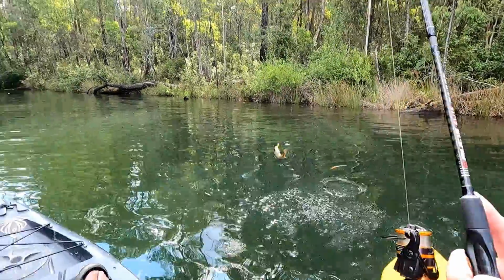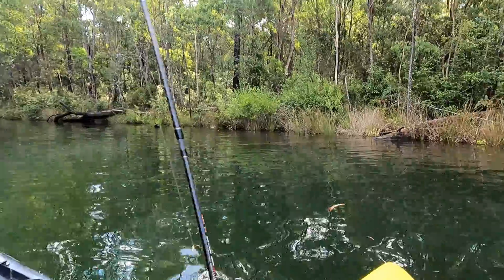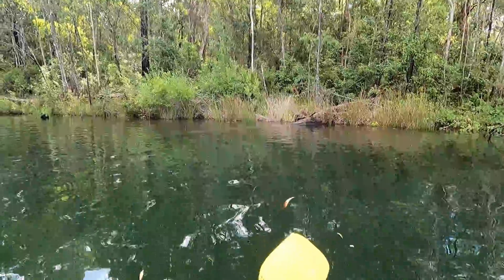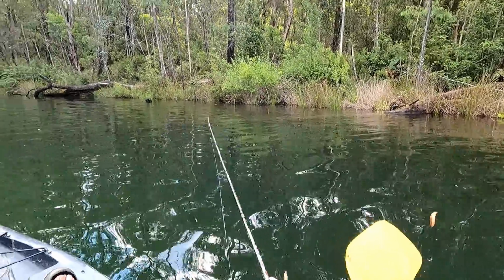I've just picked up a small redfin on the cast. Oh, there he goes. I've got another sea eagle around the corner there waiting for another fish. That was going to be it. Oh, another one. Got him. 2 in 2 casts. I found a school here.